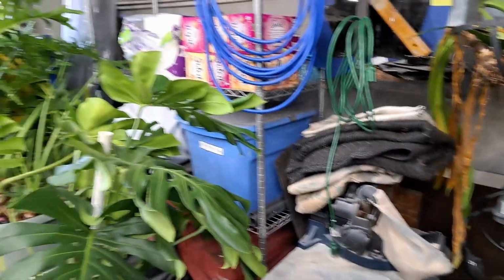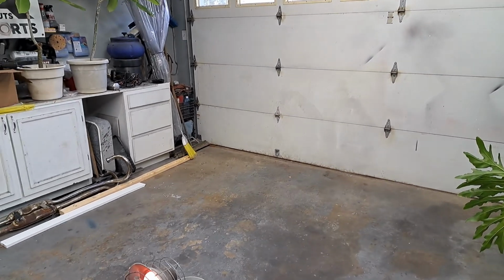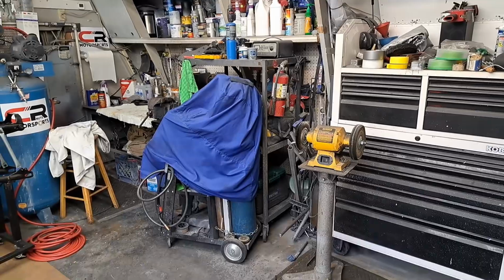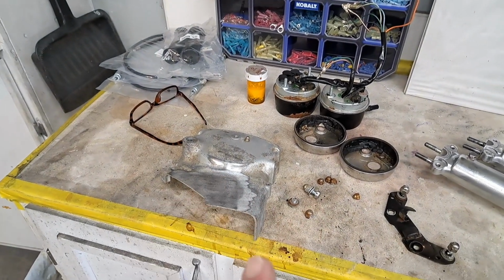Because tomorrow, or this coming week, today's Sunday, it will be a painting day. I'll make one day a painting day. I bought a new 3M Accutech gun, which I'm anxious to use. Christmas present to myself. So I got to get that done. So I think I'm going to polish the case first. Polish this case out and make it a mirror.